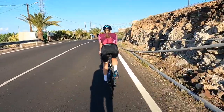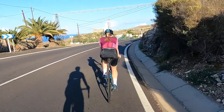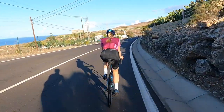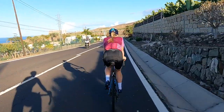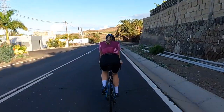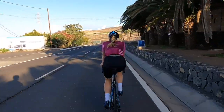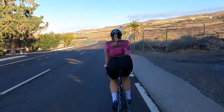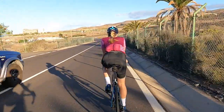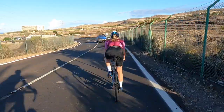Regarding what cycling is like in Tenerife, I only really have Gran Canaria and Denia, which is near Calpe, mainland Spain, to compare it to. And that second one, we kind of avoided all hills because at that point, I didn't really know how to ride a bike that well. It was beautiful, but I think I prefer Gran Canaria.